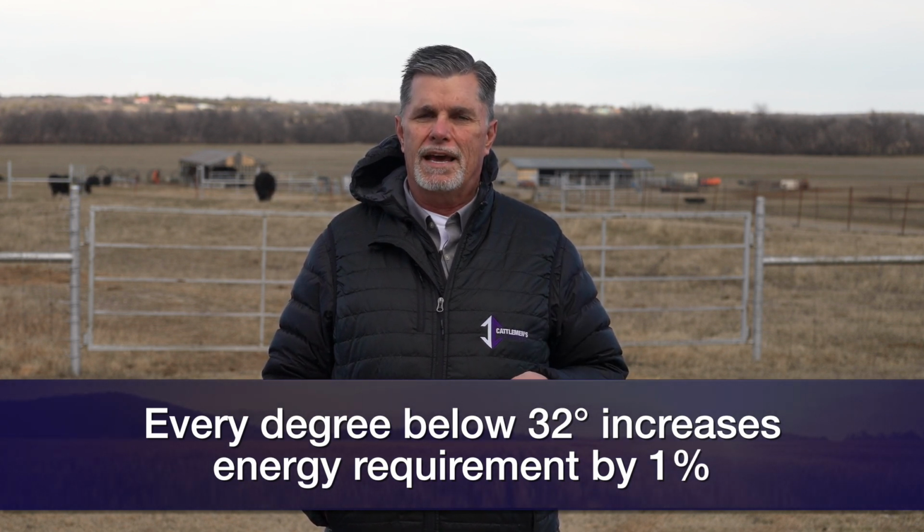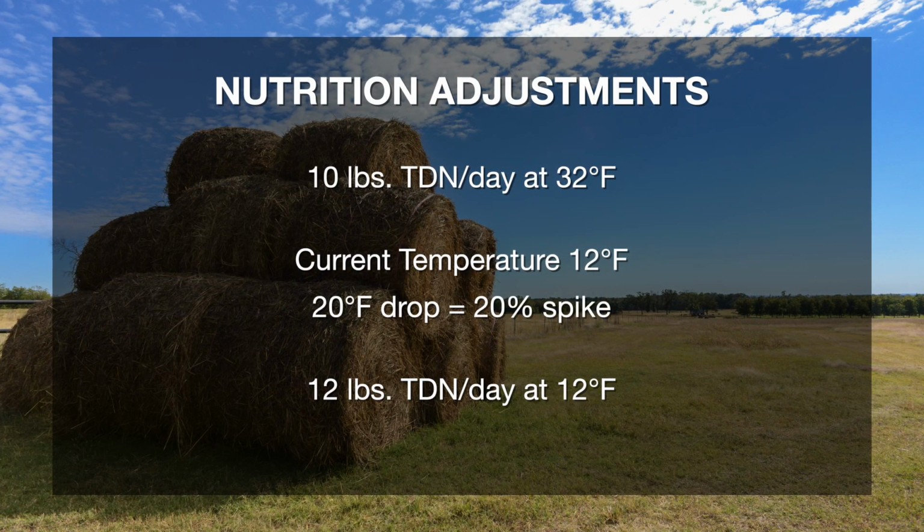So if we're looking at a cow that might need 10 pounds of TDN per day when it's 32 degrees or above, and we drop the temperature down to, say, 12 degrees, that's a 20% spike. That cow now needs about 12 pounds of energy or TDN a day. We further double that if we think about a wet hair coat in those cold conditions.